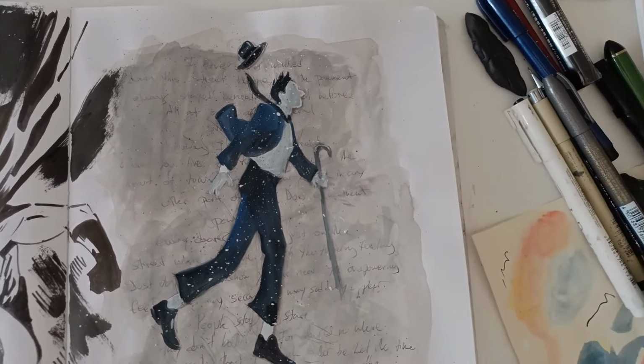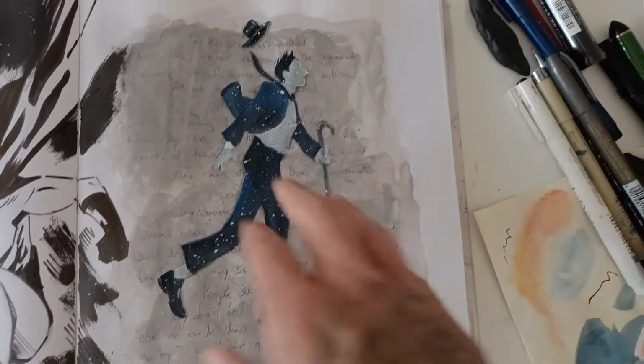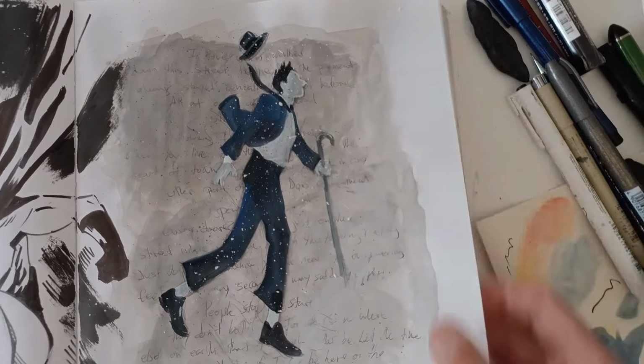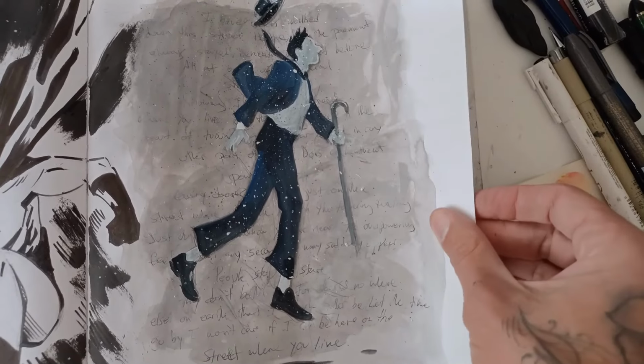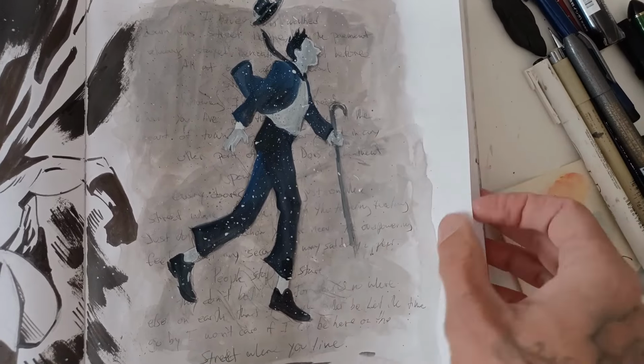I think it's from like the 40s or something like that. I think it's a beautiful song. The lyrics are really nice. A lot of people have performed it over the years. It's from a musical, I think. Oh, My Fair Lady. I think that's what it is.